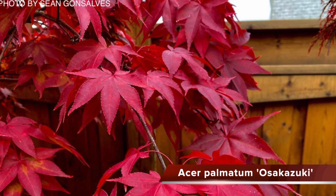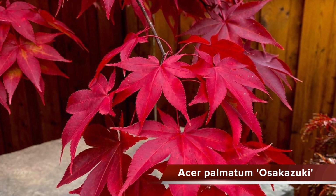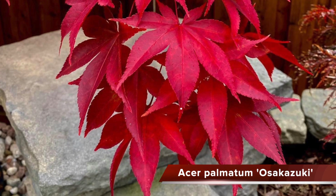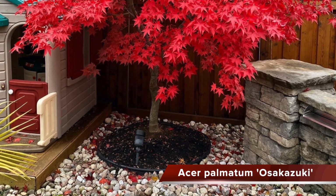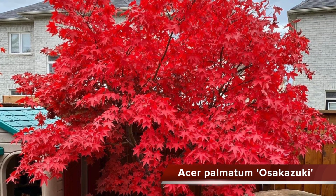Yeah, it's a plant that I love so much. Osakazuki makes a really nice upright tree. It's perhaps one of the best fall color Japanese maples out there. If you're looking for a tree that's just going to light up, and it's unusual how it does it, because often this one will go to a deep red first, and you'll think that you've missed the fall color, and then it lights up as a brighter red after that, right? Which is so unusual. Typically, plants start out bright, then go dark as they're about to drop their leaves.